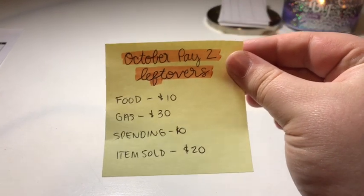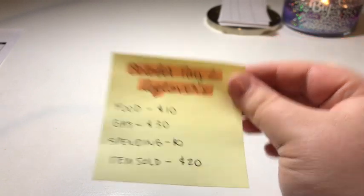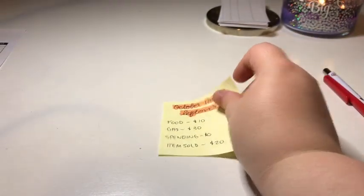So we got that done there. So that is all of our normal sinking funds for this pay period, but we do have a little bit more to stuff still, which is awesome. Love stuffing money. But here's all of our funds all funded. So exciting. Okay, so here we go. For my leftover money from October, we had $10 in food, $30 in gas, $0 in spending, and then I also sold a couple of books for $20. So I have $60 to fund into other funds right here.